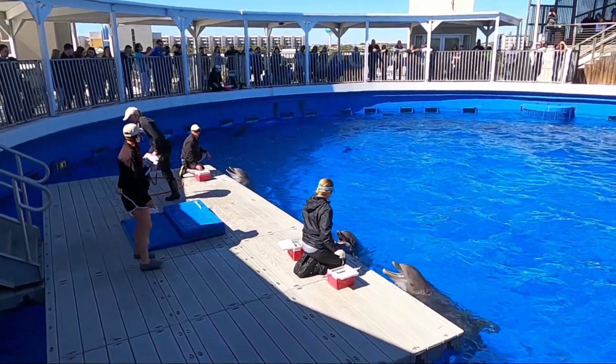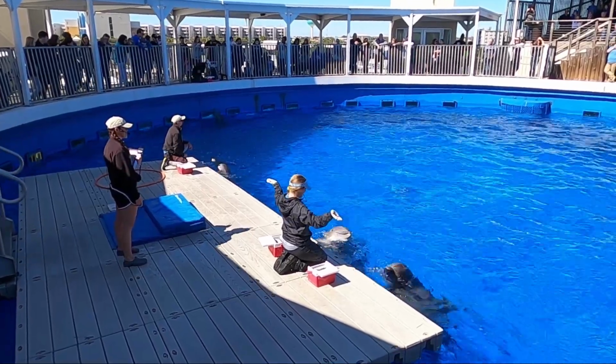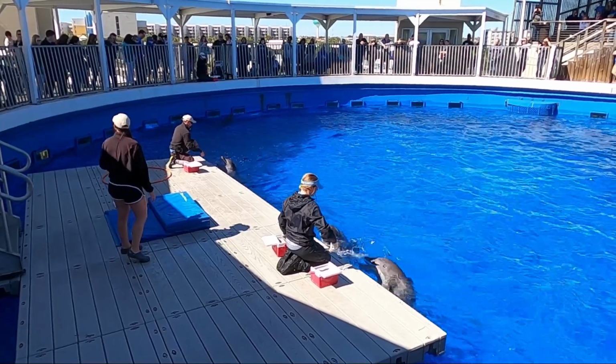We can also move those hands side to side to train a big no way. Or even in a circle for a pretty cool hula dance.